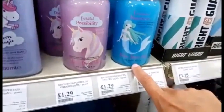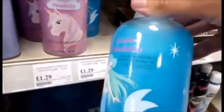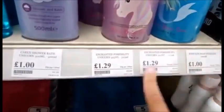These were kiddies' little shower gels. So adorable. If I had two girls, maybe. Unfortunately, I have three boys, and I don't think they'd be all right with using unicorn stuff or mermaid, however cute and adorable they smell.